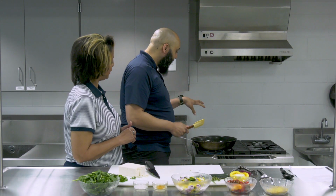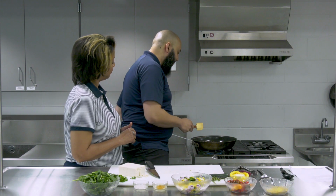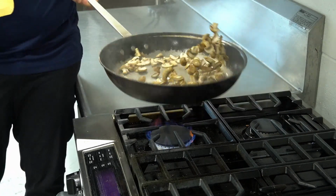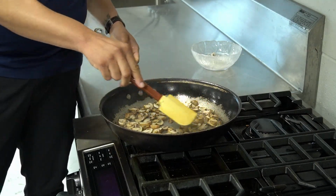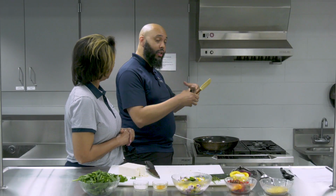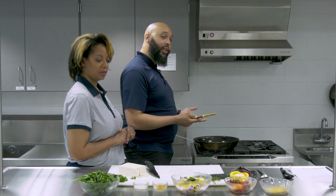You don't want to burn it, but you want to allow it to do what it's supposed to do. And you mentioned this, but you can use any kind of mushroom here. Yeah, so if you like shiitake, if you like oyster mushrooms, if you like button mushrooms, these are baby portobello mushrooms. You can use the big portobello mushrooms. Right. Whatever your preference is.